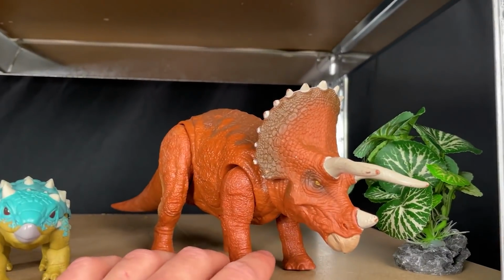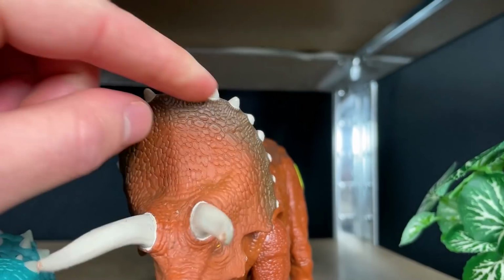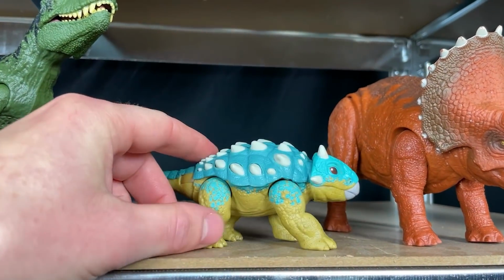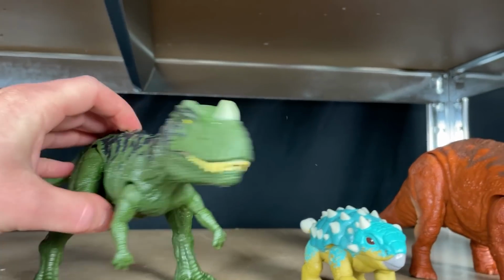On our next shelf, we've got this awesome looking Triceratops. Look at the size of those horns and all those little horns along the edge too. Right beside it, we've got this cute little Ankylosaurus right here. And up next, we've got this massive Ceratosaurus.